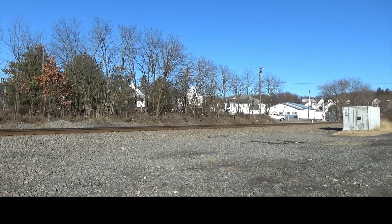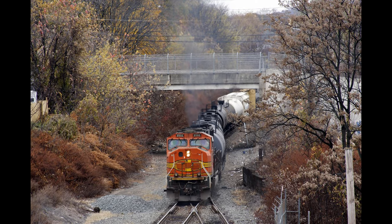Number 8964 is one of 30 former Burlington Northern Santa Fe EMD SD70 Max that NS has on lease. Of the 30, the 8964 is one of four of that bunch that was built in the year 2000. The other 26 were built 1 year earlier in 1999. The 8966 that we saw a few videos back is the last number of the 30 and was also built in the year 2000. But that is another video.